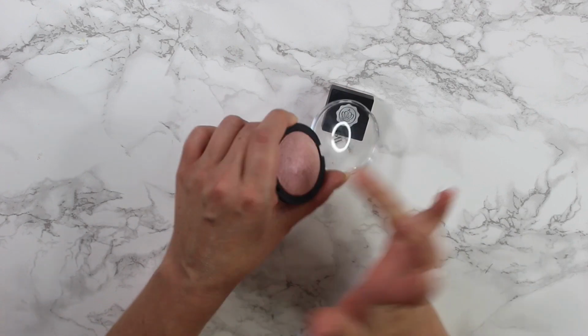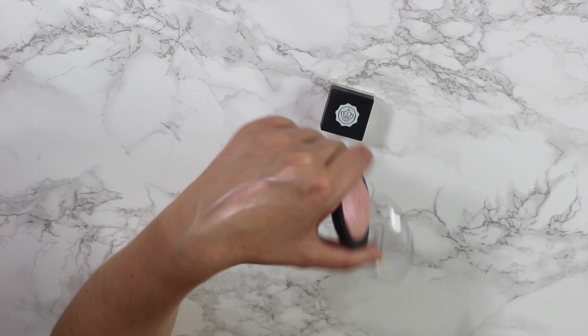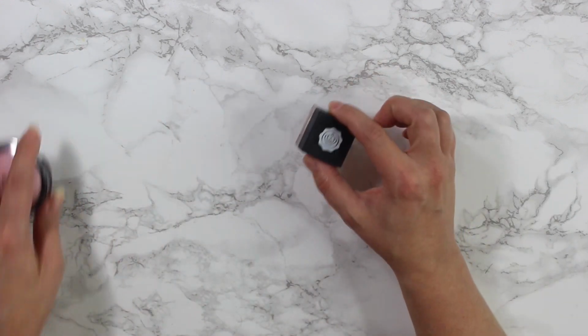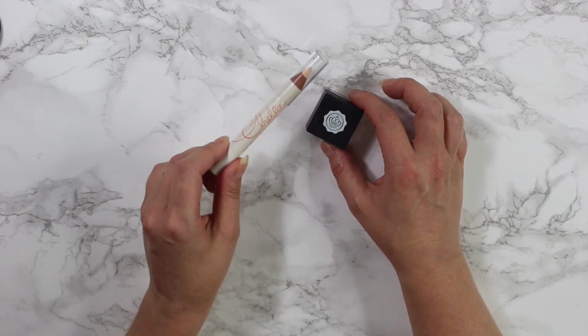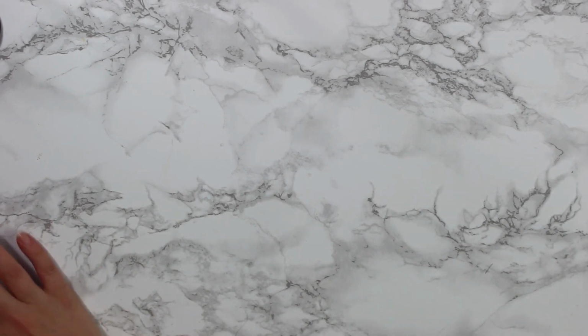Since it is a baked highlighter, it's definitely not going to be as shiny, and that is very pink. You guys can see the pinking coming through there. So let's go ahead and get rid of this guy since this one's a little bit newer. So it looks like just the highlighter crayon here and this one here that I'm going to hold on to. So I'm very happy with those two.